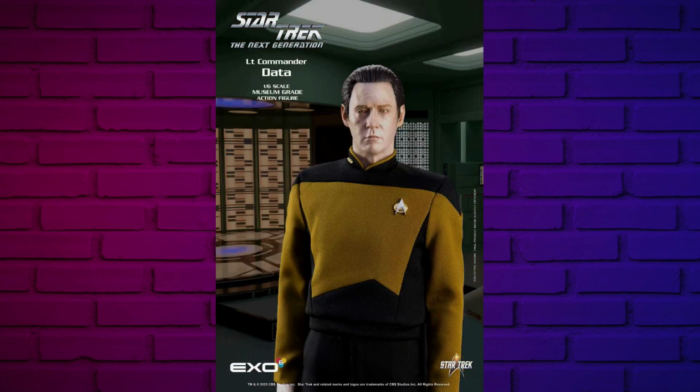But let's take a better look at this actual figure itself. Data is one of my favorite characters of all time, so I am a little bit biased when it comes to this. Star Trek The Next Generation is also my favorite Star Trek series of all time.